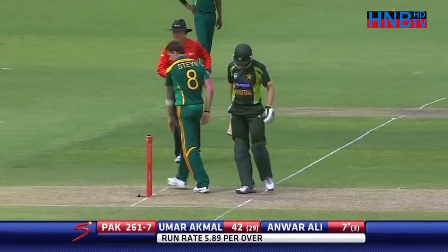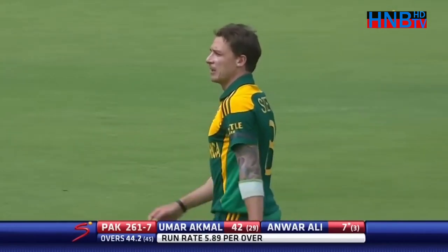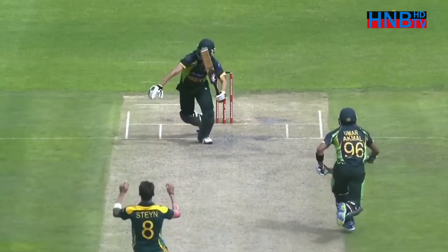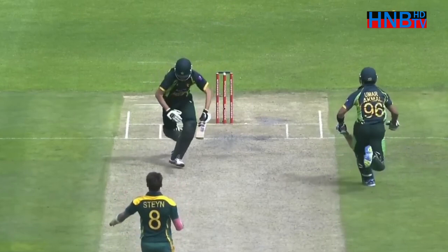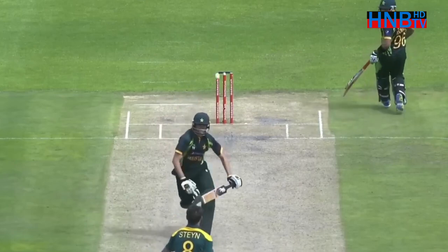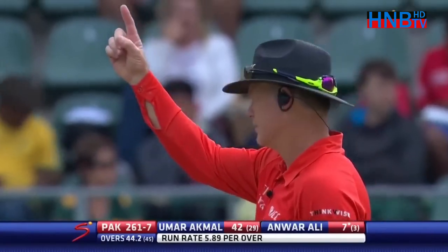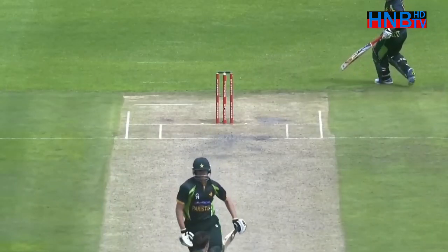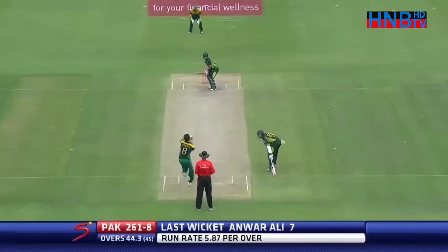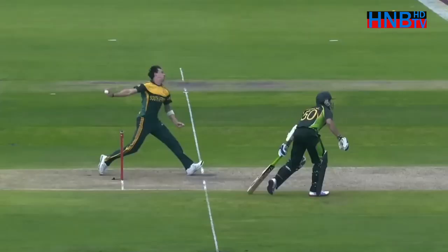There has been an appeal made by Dale Steyn. He feels that Anwar Ali has obstructed the ball. He gets called through for the bye by Omar Ajmal, and there's no intention to get in the way of the line. As you say, head down. He's just running straight, but I think he's going to get given out. He's just running, the ball's hit him on the shoulder. He hasn't tried to move any body part to get out of the way, which means that he's out. He goes for 7, Pakistan 261 for 7. Appeal from Steyn, and no problem with that whatsoever.